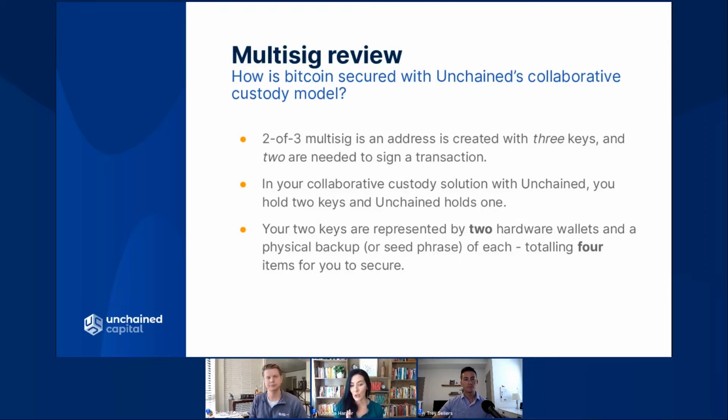In this, you are now representing your 2 keys in 4 pieces of information. What that looks like is 2 hardware devices, and then your backups or seed phrases for each of those devices, which is essentially a recovery for what is being held on that device specifically.